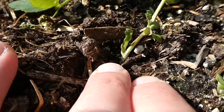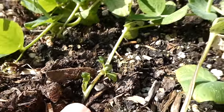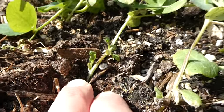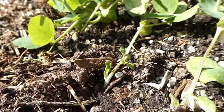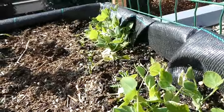Some of the plants are also reshooting again from the roots, so I will just cut off the old stem and just let those new shoots grow into pea plants. But most of the plants I will just replace, which I will do now.